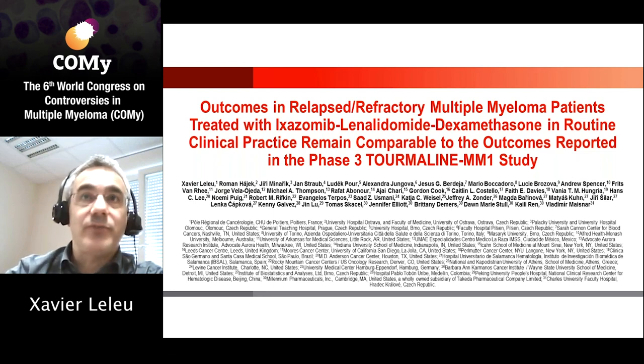The title of the abstract is Outcomes in Relapsed Refractory Myeloma Treated with IRd, Ixazomib, Lenalidomide and Dexamethasone in routine clinical practice, compared to the data reported in the phase 3 study for registration, the Tourmaline MM1 study.